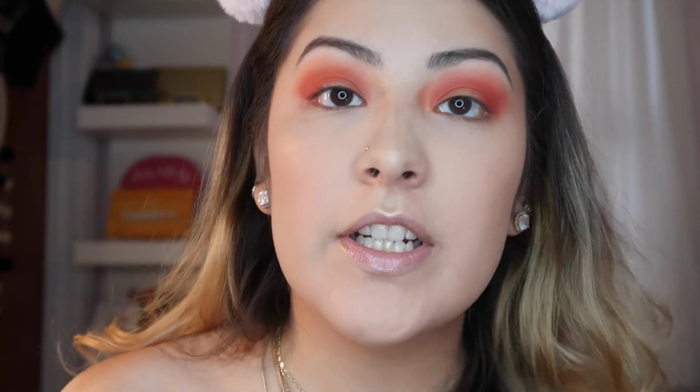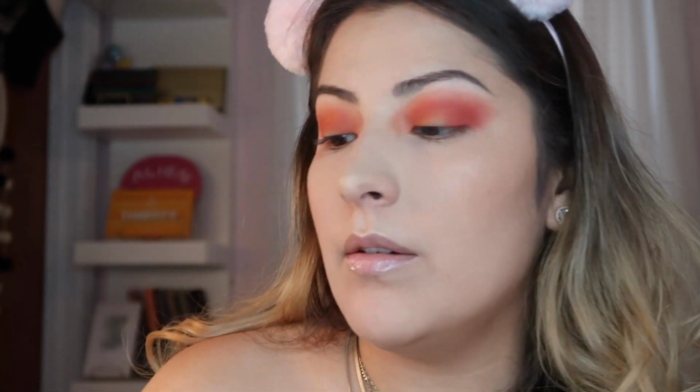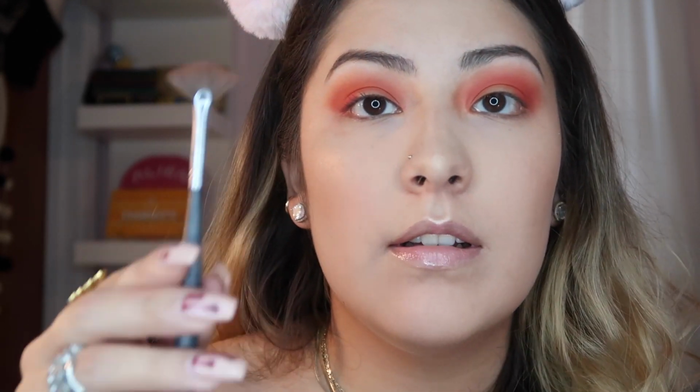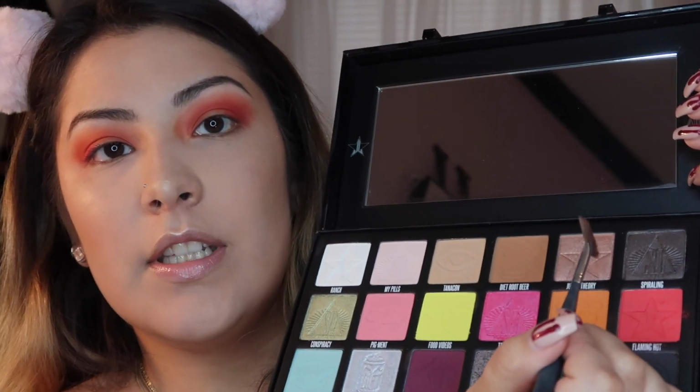So now that I have my crease and outer V looking how I kind of want them to look, I'm gonna go in with a little mini fan brush and highlight my brow bone using the shade Just a Theory.